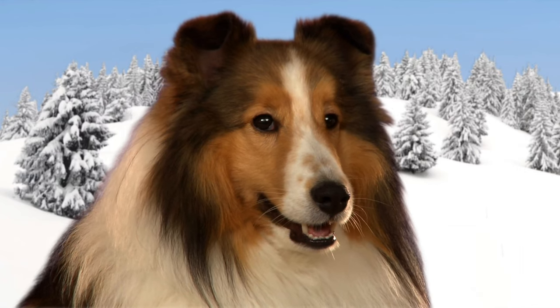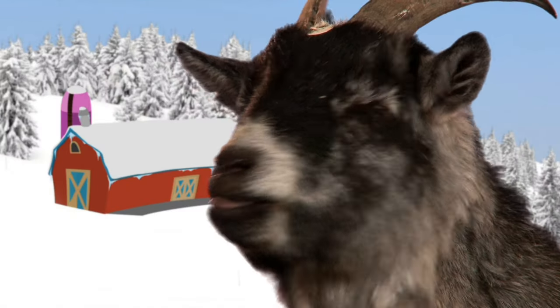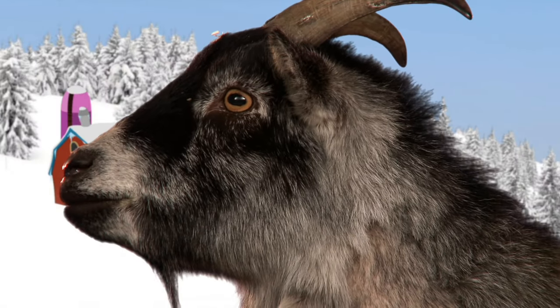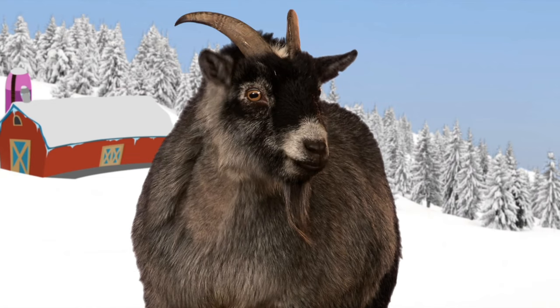I think Guy might be right, Mickey. Why do you think there's a giant in the forest? I saw some snow prints near the forest, and they were huge. Mickey, do you think that those prints were bigger than my hoof prints? Way bigger. Oh, dear.